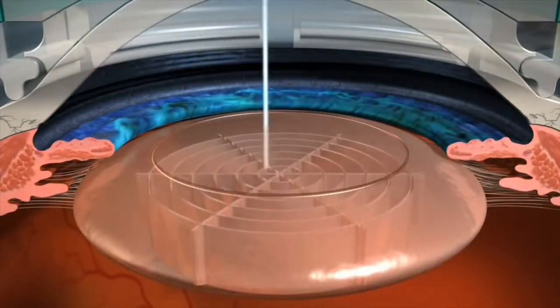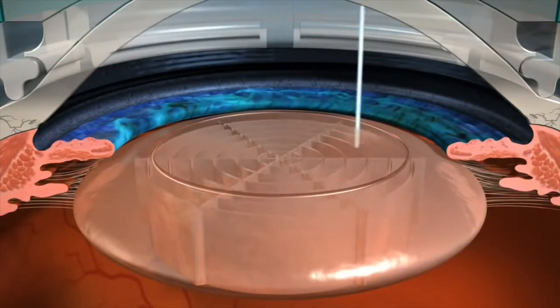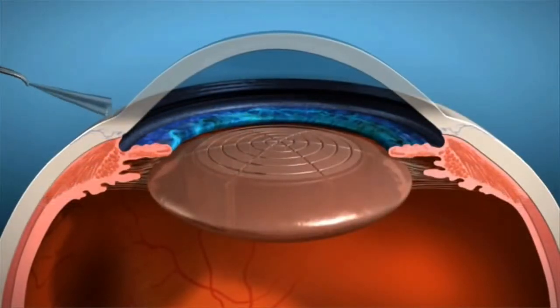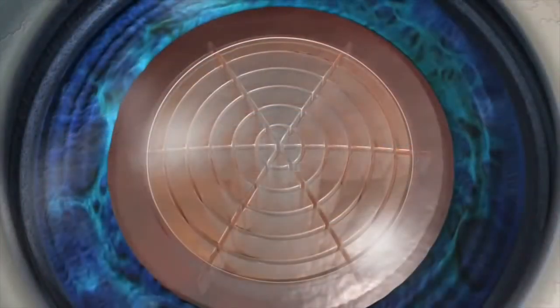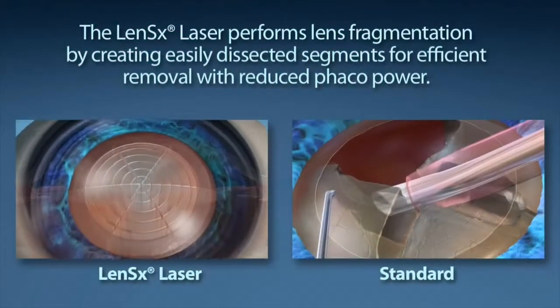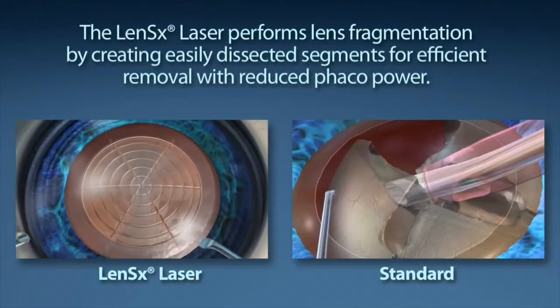And then it actually goes in and it will soften up that cataract and cut it into little pieces so that when you go in with that phacoemulsification machine that I was talking about, that sucks out the pieces? Sucks out the pieces, it takes around 50% less energy. And that's really good because we're not putting that energy into the eye where it could affect the cornea or the other ocular structures.